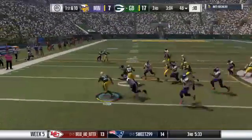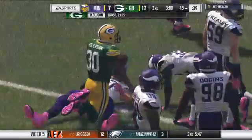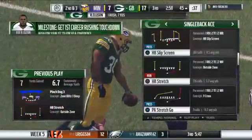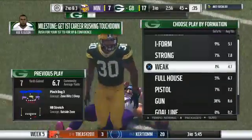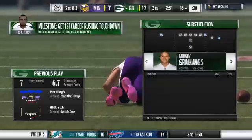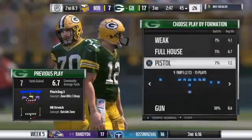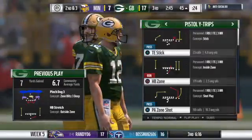And now here's a carry heading left, and able to break one tackle, but then quickly brought down. But a nice little gain. It's a 7-yard carry to set them up with a 2nd and 3. You know what really fires up offensive linemen? When the guy that is carrying the ball behind them can create his own space and break a tackle along the way.